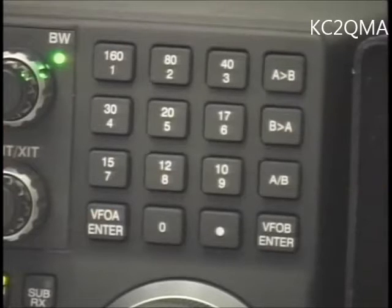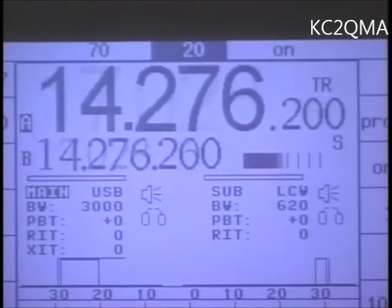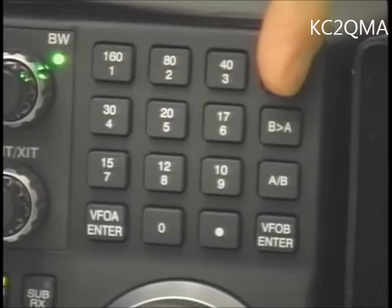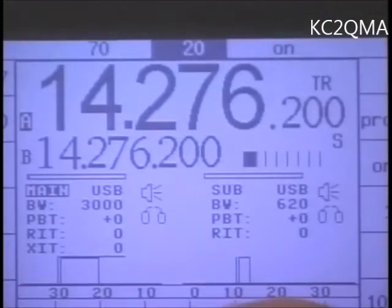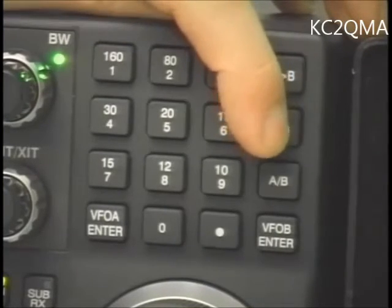The AB, BA, and A/B buttons on the band change keypad allow for the exchange of frequency information between the 2 VFOs. Press the A/B button to exchange the 2 frequencies. Press A to B to copy the A frequency to B. And then press B to A to copy the B frequency back to A.